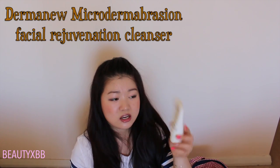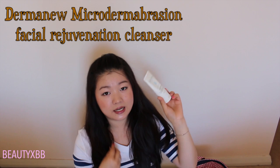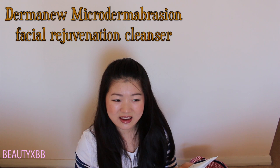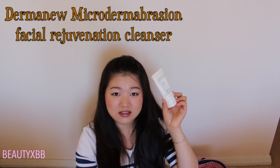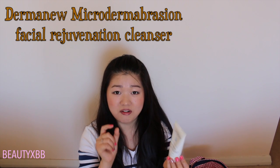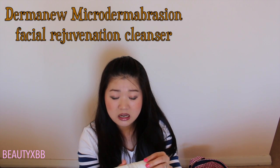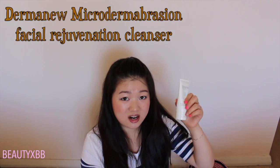The next item is this Dermanew Microdermabrasion Facial Rejuvenation Formula, and it's basically a cleanser. I mentioned in my previous haul video that I purchased a Clarisonic and that I had a bad experience, or not bad, just a not so effective experience from previous brush cleansers, and this is the cleanser that came with it. I don't really enjoy this because the particles inside are really sharp. I found it a bit more harsh on the face, and I just want to get rid of it because it's been sitting in my bath for the longest time and it looks disgusting right now, and yeah, this is kind of an F for me.